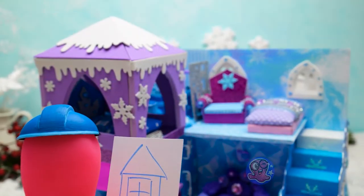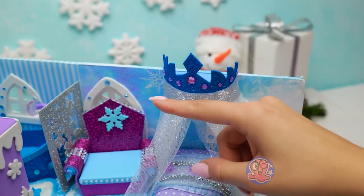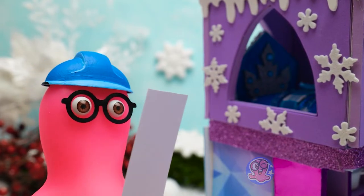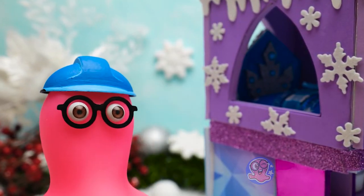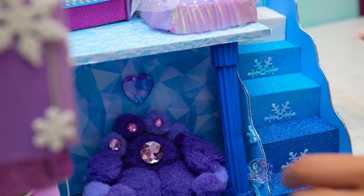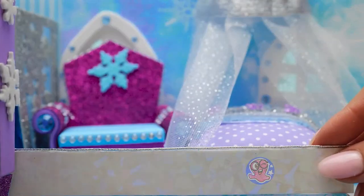Something still seems a bit off here. What exactly are you talking about? Can't you see that? Here's a hint for you, castle expert. So that the second floor doesn't fall down, we need columns. You got it. Here goes a column. And here's a banister for safety.